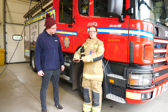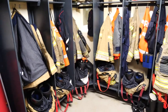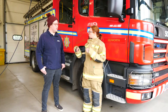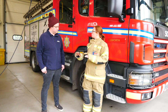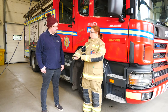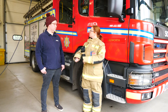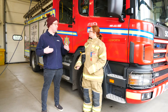Right, so PPE is personal protective equipment. So what I'm wearing is a tunic and leggings. And what that is designed to do is to protect firefighters from various hazards. So things like chemicals and biological hazards such as blood. But more importantly, the day-to-day stuff, the smoke and fire. So when we are going into buildings or if we're firefighting outside, our PPE is designed to stop us from being covered in smoke and also stop us from being burned by fire. That sounds like a very important part of your role and also an important piece of equipment that you have with you all the time.